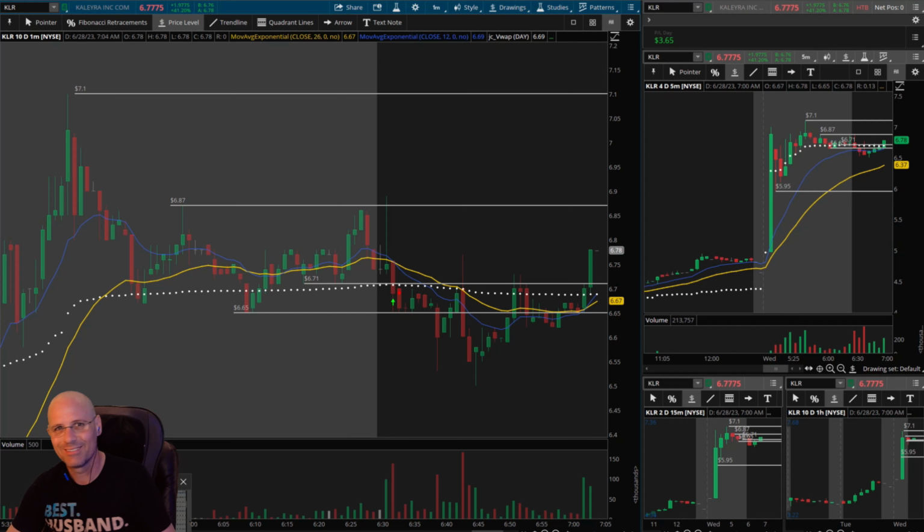As we broke above it and it looked like we were holding above it, I got back in it, sold it up here, kind of top ticked it right there. Not bad. Holding a small position. I let it pull back for a little bit and then it makes this move up and I sell the rest up here. Take another trade on it right here. Looking to try to make a little more.